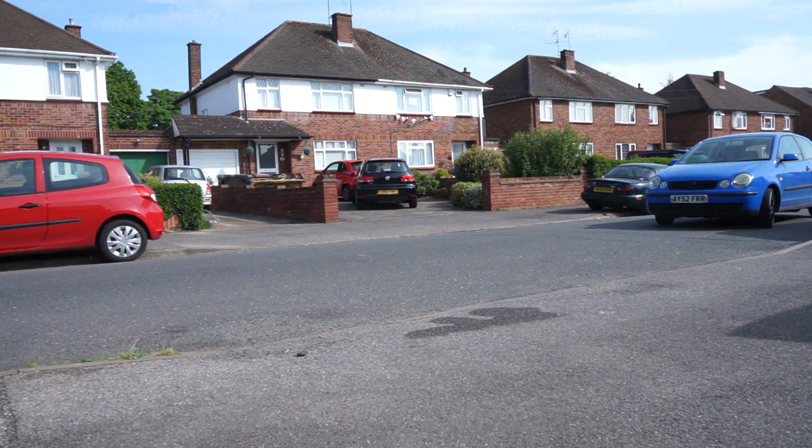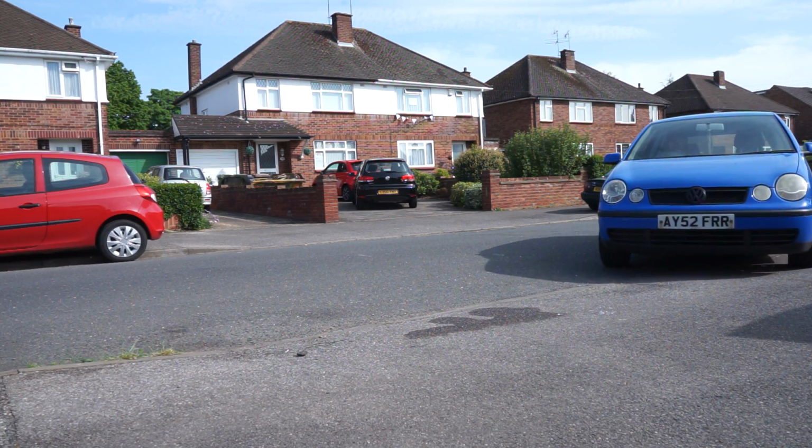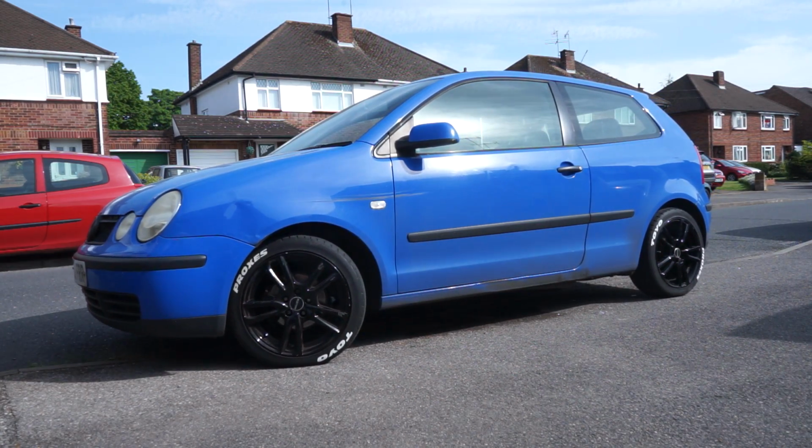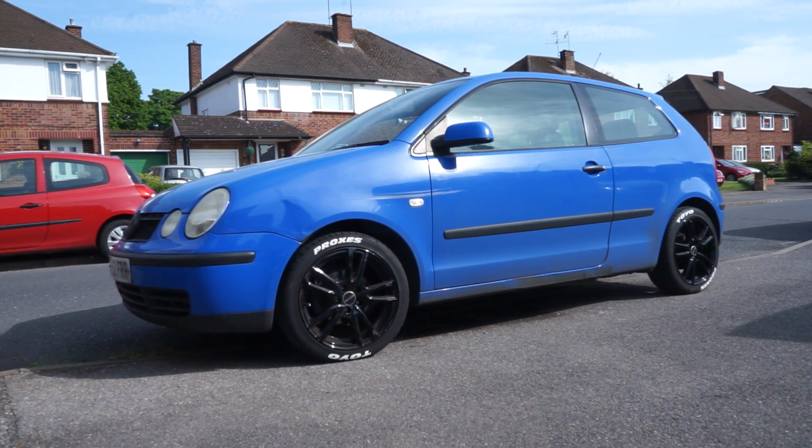For a bit of background on me and the car, first of all, the car, obviously it's a VW Polo 9N, it's a 1.2 litre, it's from 2002, and it's got a couple of modifications on it like the wheels, the suspension, the seats, etc.